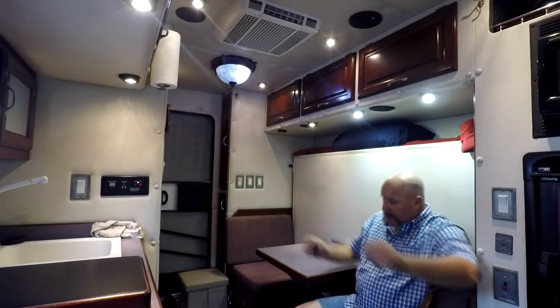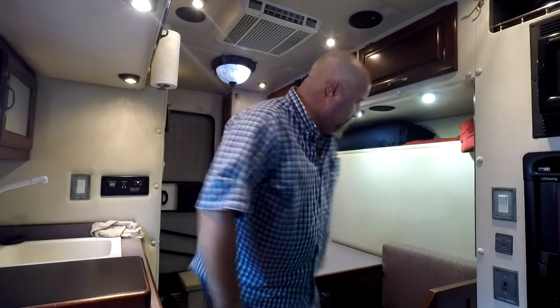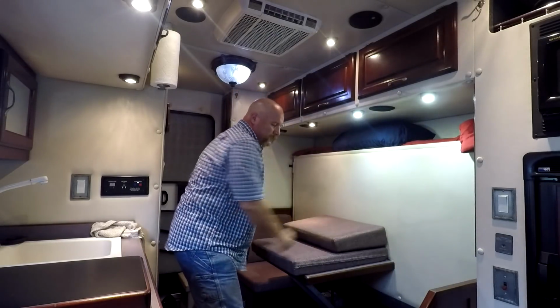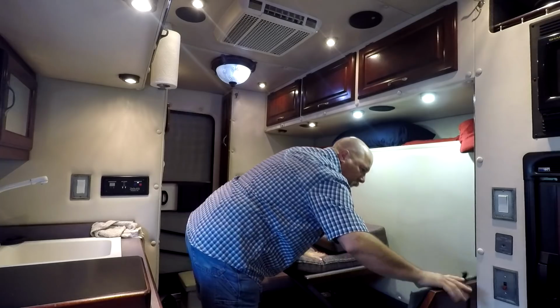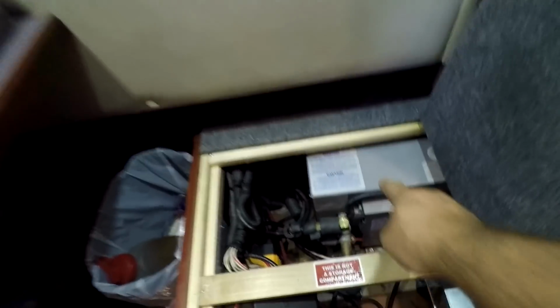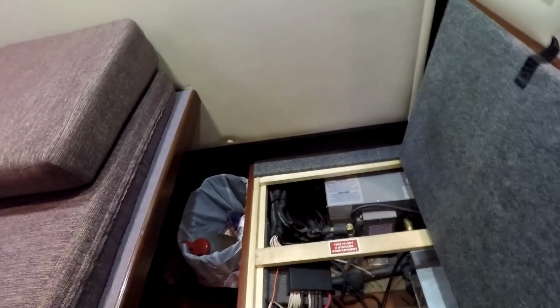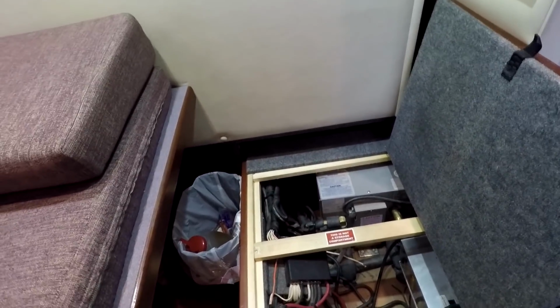What else we got? Oh, underneath. All right, underneath here, pull these cushions out. There's a trap door. You open that door, and let's look in here. All right, this right back here is a water heater, and it runs off of electric and the main engine.